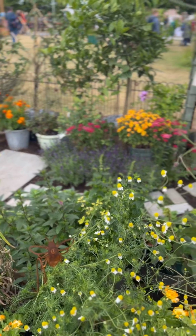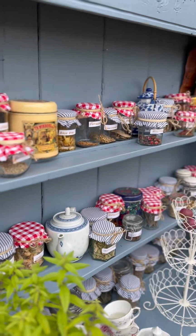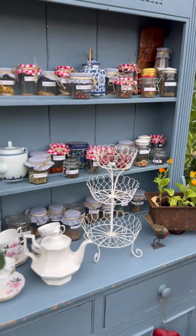People are so crazy for tea gardens at the moment, and this one was so beautiful. They even had everything dried in jars for a beautiful cottage garden kind of aesthetic.